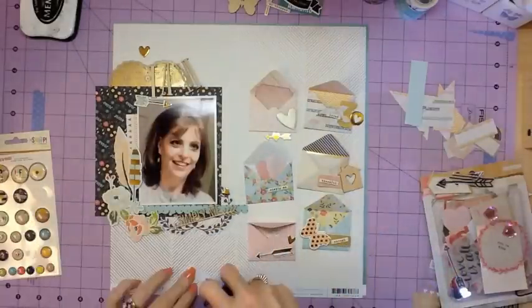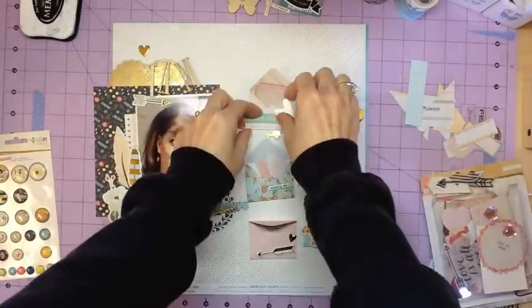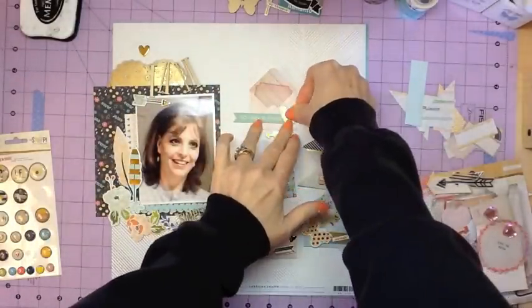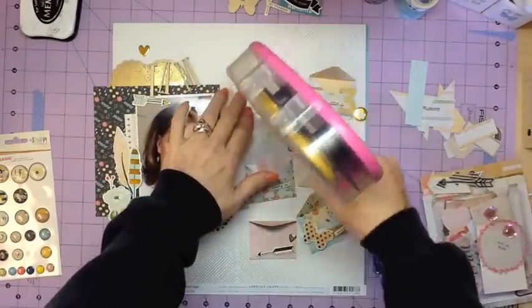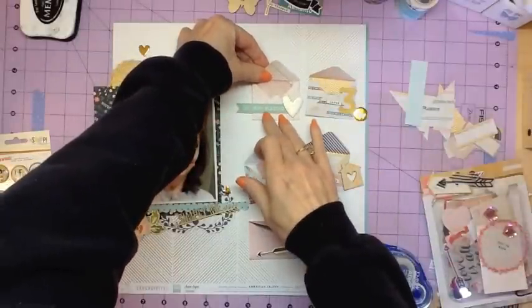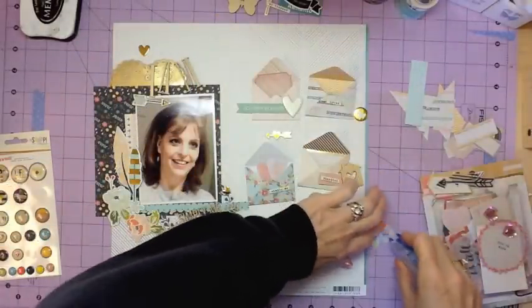This layout that I'm doing today I did for the paper issues challenge that they've been having this last week. And this is a layout that I've had in my mind for quite a while that I wanted to do, in the sense that I wanted to just do a layout about me right now and have a lot of journaling, but most of it would be hidden because most of it's just private stuff.